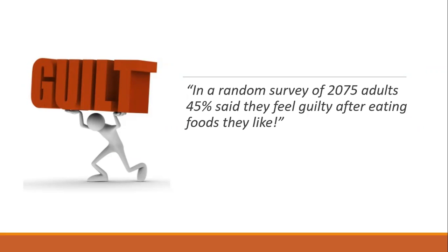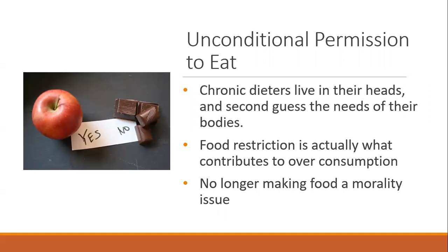Ostensibly, those are foods such as burgers and fries and cake, those foods that many of us deem quote unquote bad, but that are really just food. Diet culture has made us think that they're bad, but in reality, they're just food and they're a welcome part of a balanced diet. But we feel guilty after eating those foods. Let's get rid of that guilt. Let's give ourselves unconditional permission to eat foods, no matter what it is.